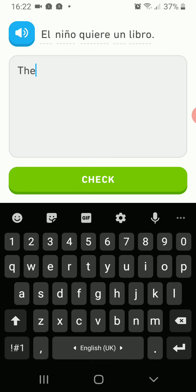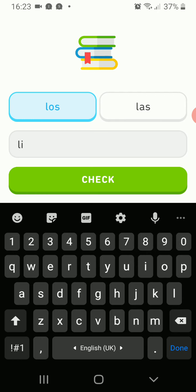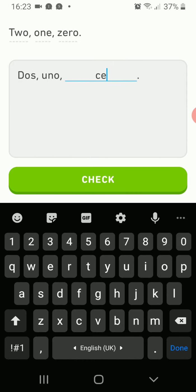So the boy wants un libro, a book. Okay, and now, so libros, so los libros. Here you go. And dos, uno, cero. Cero is 0.